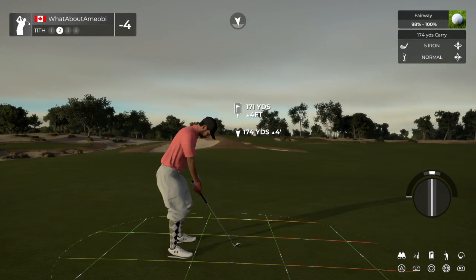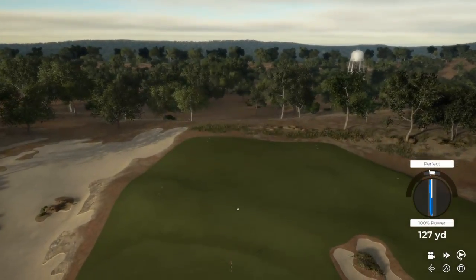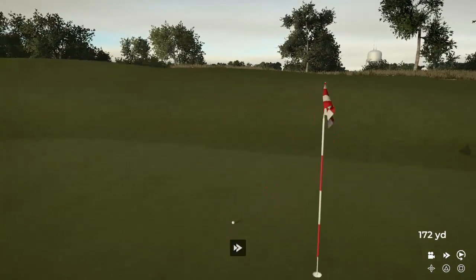But that's one of those real life things that you can take a few liberties with in a game. Oh, hi, water tower. Nice. Come on back down. Oh, look out.